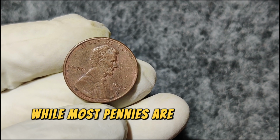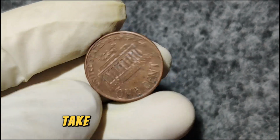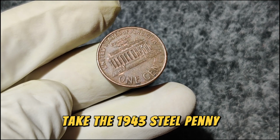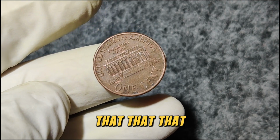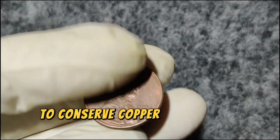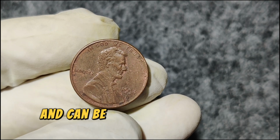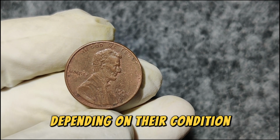While most pennies are worth just 1 cent, some rare pennies can fetch a small fortune. Take the 1943 steel penny, for example. During World War II, the U.S. Mint switched to using steel for pennies to conserve copper for the war effort. These steel pennies are relatively rare and can be worth thousands of dollars depending on their condition.